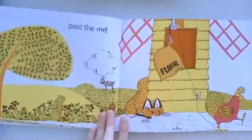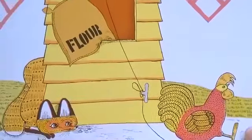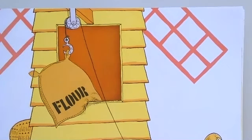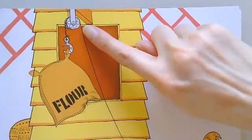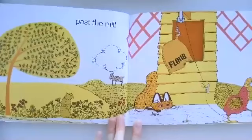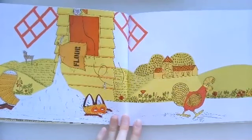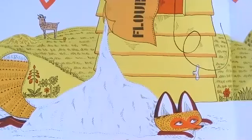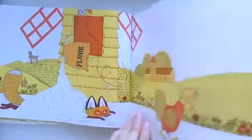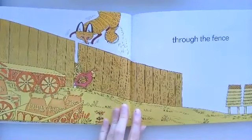Past the mill. Can you see what is about to happen? Hey, do you see a pulley? I see a pulley. Oh no. Through the fence.